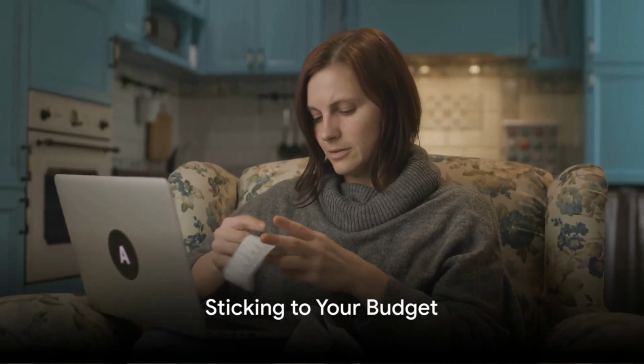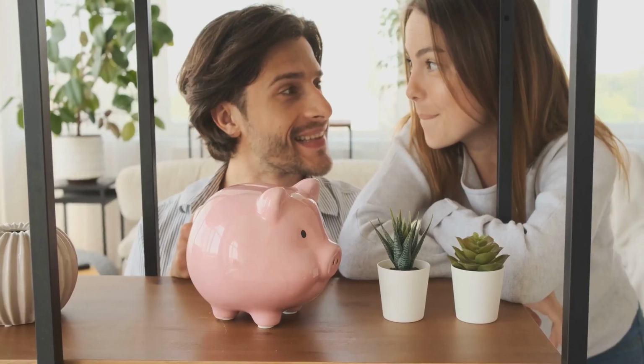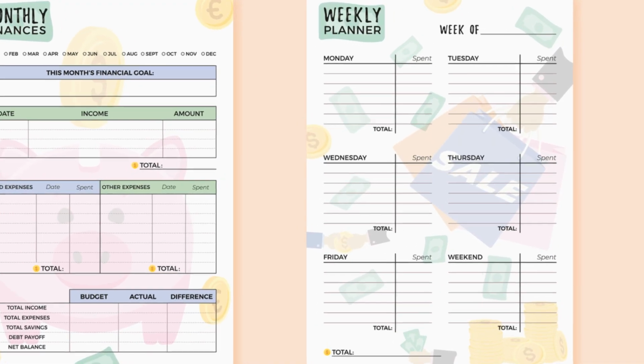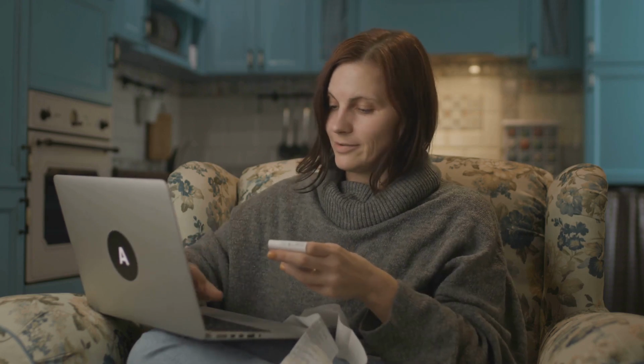Having a budget is one thing, but sticking to it is another. It's like going on a diet. You can have all the meal plans in the world, but if you don't stick to them, you're not going to see any results. The same applies to your budget. You've done the hard work of creating it. Now let's talk about how to make it work for you.